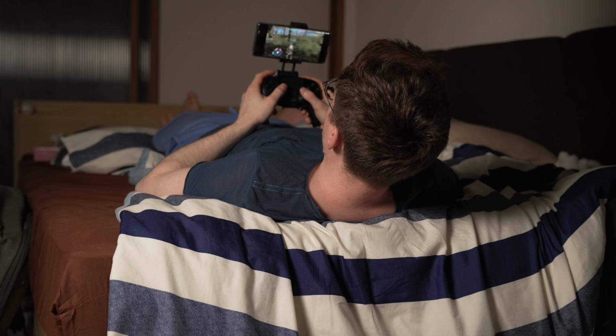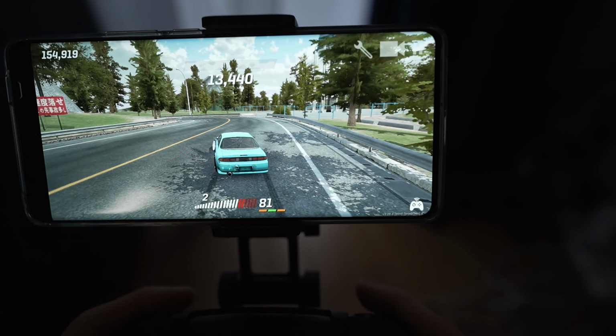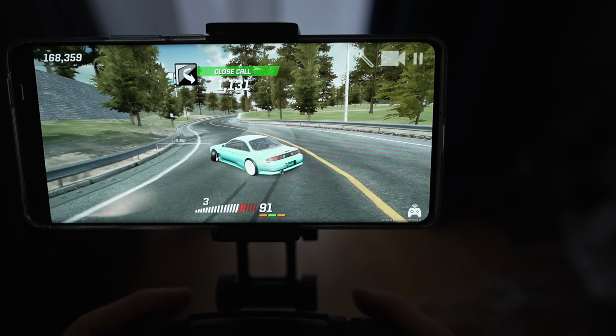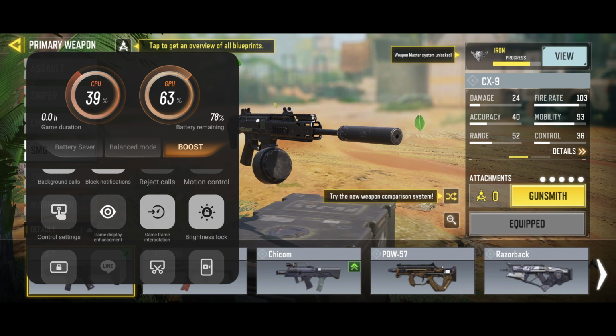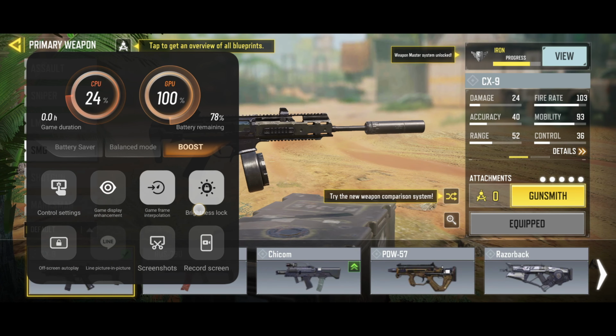I'm not a big mobile gamer in the sense of most of the reviewers that I see, for example using Genshin Impact as their main metric. I usually stick to things like emulators, Call of Duty Mobile, and the occasional Torque Drift session. All of these games I play using a PlayStation 5 controller connected by Bluetooth. I'm able to run Call of Duty at the maximum graphic settings, and the built-in game mode has some genuinely nice additions. Game frame interpolation can increase normal 60 FPS scenarios up to 90 FPS, which makes navigating the Call of Duty Mobile menus feel like a joy as well.